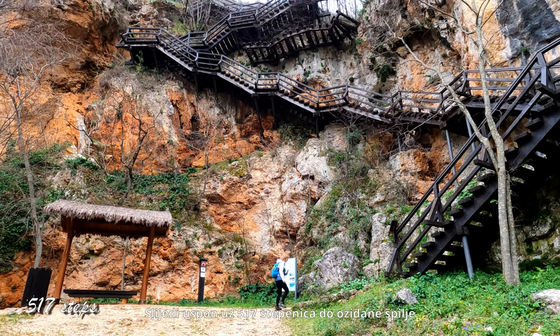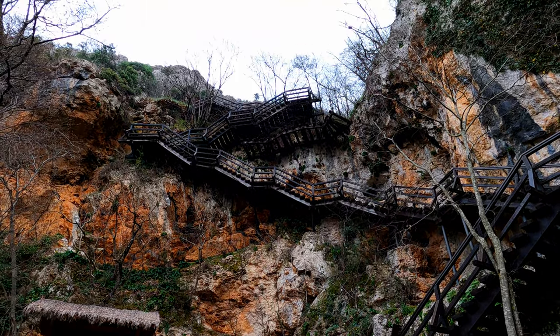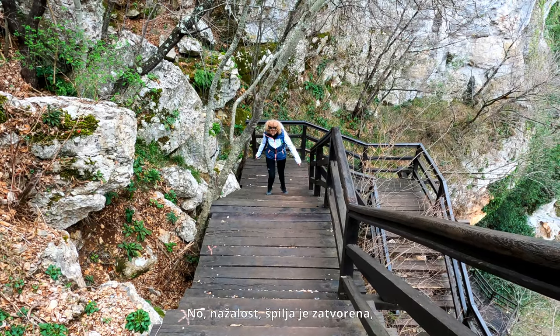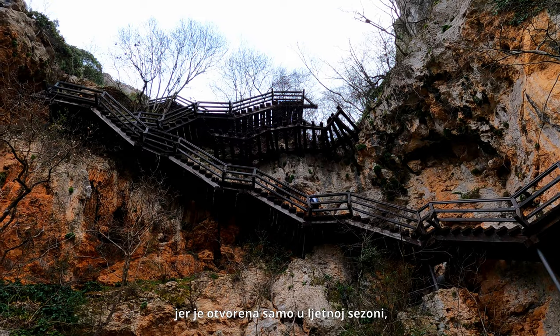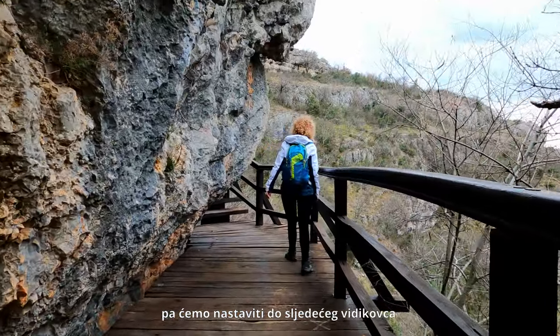Next is climb 517 steps to the vault cave. Unfortunately, the cave is closed because it is only open in the summer season, so we will continue to another viewpoint.